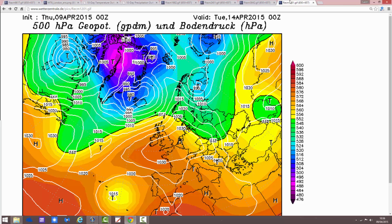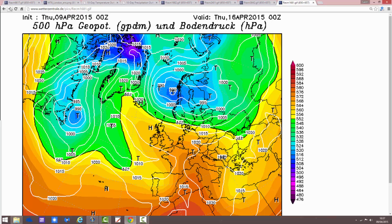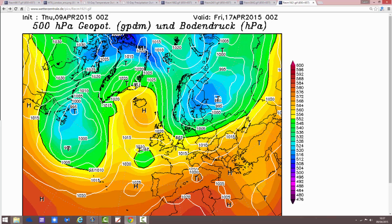Here's the ECM chart for Tuesday. Again, we've got a north-south split, high pressure reaching the south, the low pressure up to the north, so that's okay. We go through the middle of next week, still in that sort of pattern. And then what the ECM does is actually takes that high pressure and retrogresses it northwards and westwards. So we don't bring up that warm southerly. Instead, we bring down a chilly northerly.